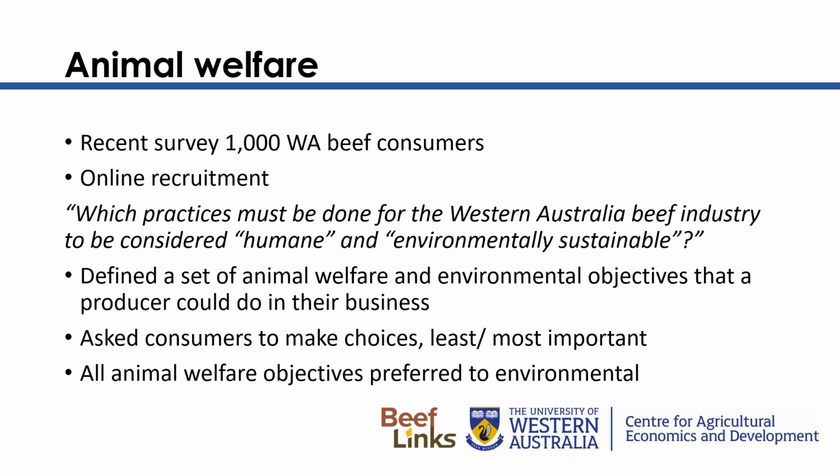And so what we did was find a set of animal welfare and environmental objectives that any producer could do in their business. And we asked the consumers to make choices. These were a range of things, some of which were related to de-stressing animals, particularly in the transport of animals. Some were around basic things like feed, making sure that your animals are well fed and watered or have access to water. There were things around health checks and so forth. And some of the environmental objectives were around reducing land degradation and management during extreme events, and things to do with water quality.